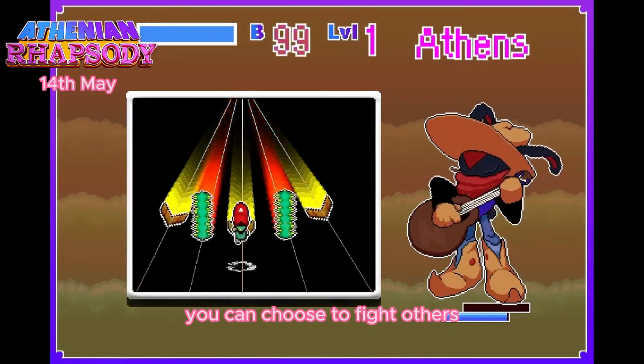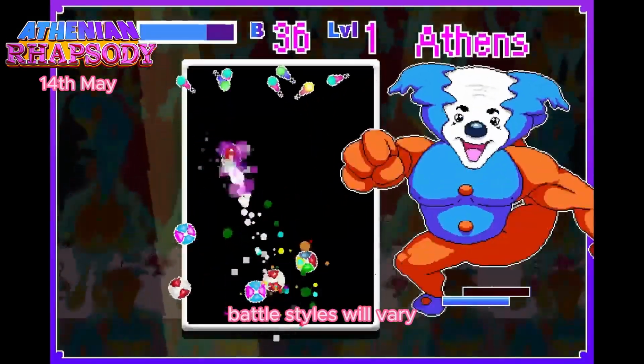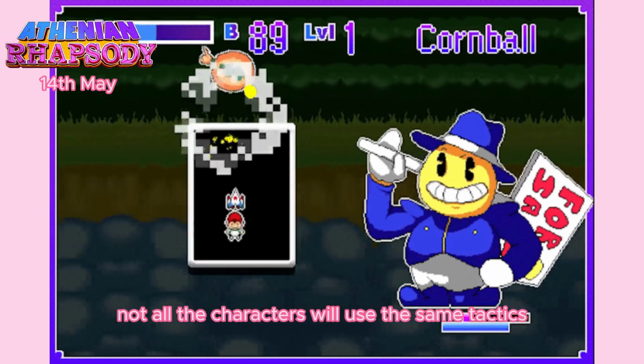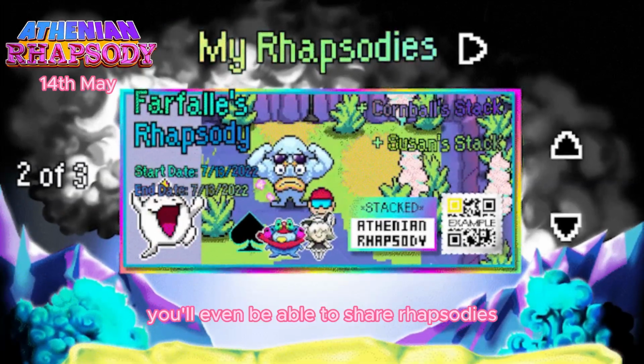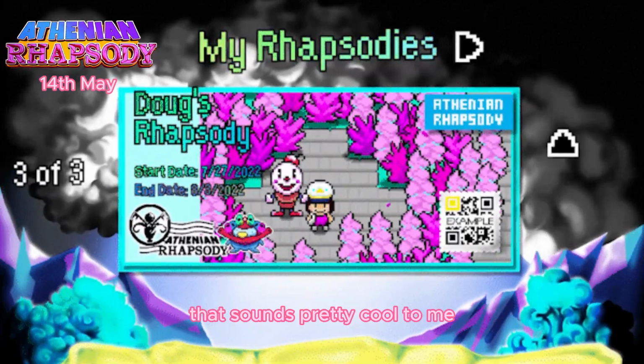You can choose to fight others or try your best to awkwardly make friends with them. Battle styles will vary depending on the situations you find yourself in, meaning not all the characters will use the same tactics each time. You'll even be able to share Rhapsodies with your friends and see how you played the game differently. That sounds pretty cool to me.